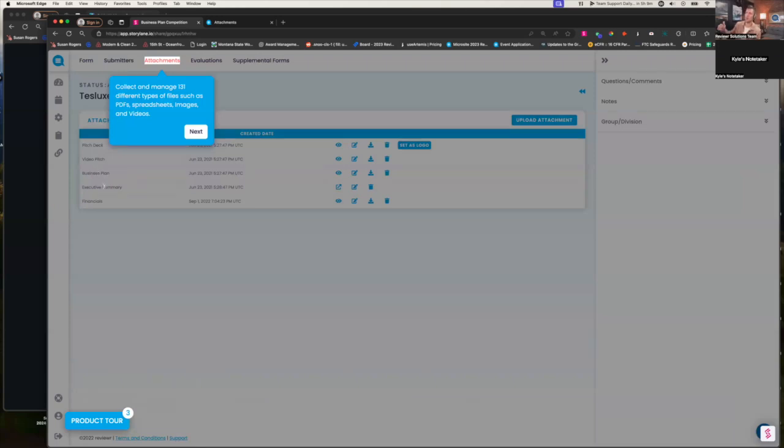Better yet, you can control who can access it and when they can access it. You can make it view only. You can redact it. You can control certain elements. So maybe you want your judges to see the executive summary, but not the financials. You want to release those later on. All that stuff becomes reality.